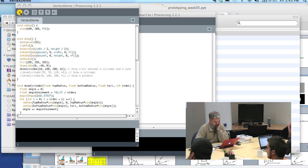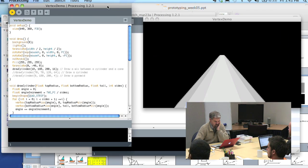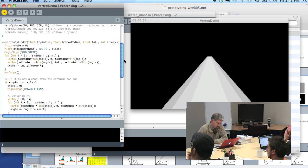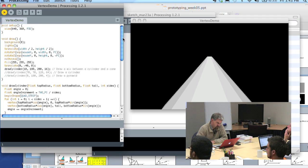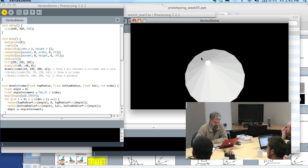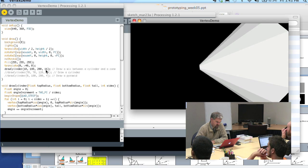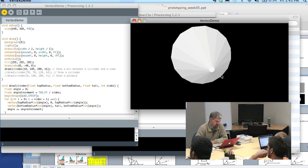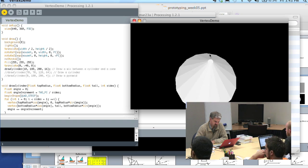So this one's a bit more interesting because it has its own drawing function. What we just drew before was a cube specifying the polygon faces. In this case, they've created a function called draw cylinder. This is the main draw code, so it's very small. Translation, and again that mouse rotation, and then this function called draw cylinder. What draw cylinder does is it draws a cylinder. You can specify different arguments to it: the top radius, the bottom radius, how high you want it to be, and the number of sides you want it to have. This first one is uncommented, so the top radius is 10, the bottom radius is 180, and it's 200 high, and it's got 16 sides.